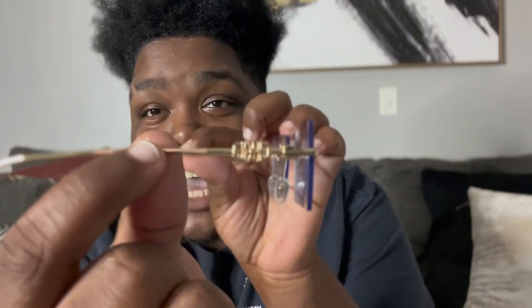These are nice. Look at the detail. Gold with the blue. Let me try these bad boys on. I don't know what to tell y'all. Hey, life's good. Okay, so the last pair of glasses.